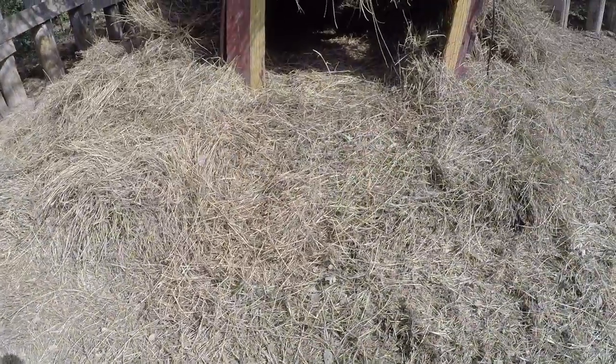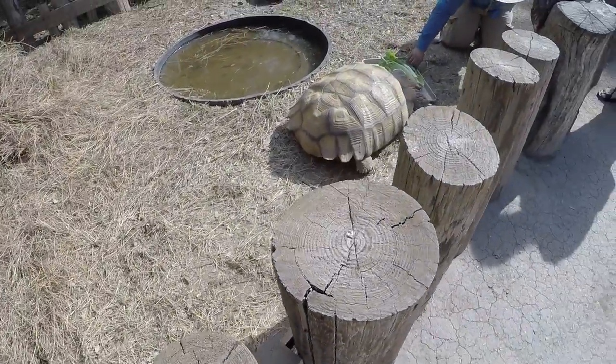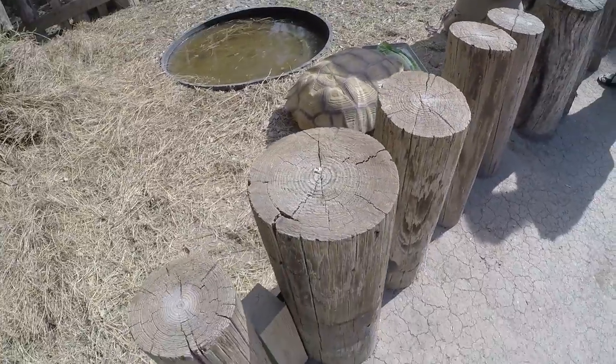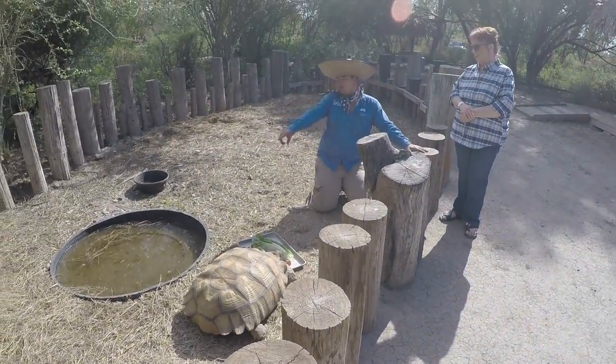Well, he eats apples. He can eat them all. Yeah, his diet consists of a lot of fiber, so we give him a lot of romaine lettuce and apples. They have a lot of juice, so he stays hydrated. Here we have two bowls. This is actually not his water bowl.